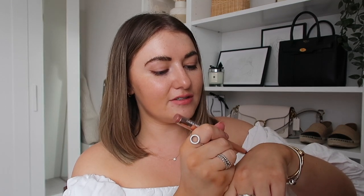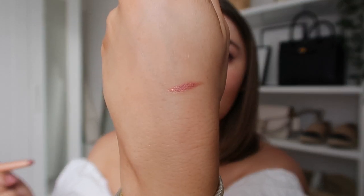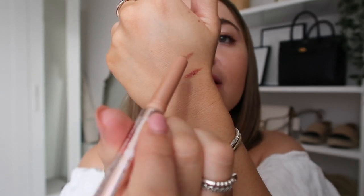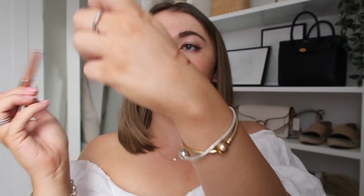Should we swatch them all on the back of my hand? Let's swatch them all. So this is Strike a Rose. Oh, wow. That's gorgeous. Look at that. Absolutely stunning. So that's Strike a Rose. And then Kiss from a Rose. Oh, I love that. That's actually a lot lighter than I was expecting. Can you see that? That's absolutely gorgeous. That's way lighter than I was expecting it to be.